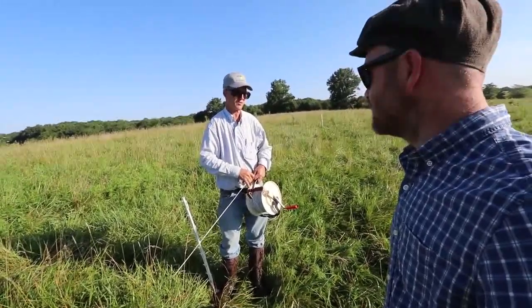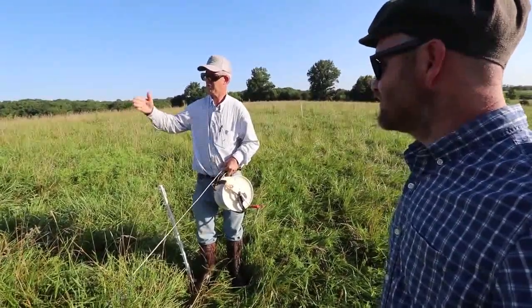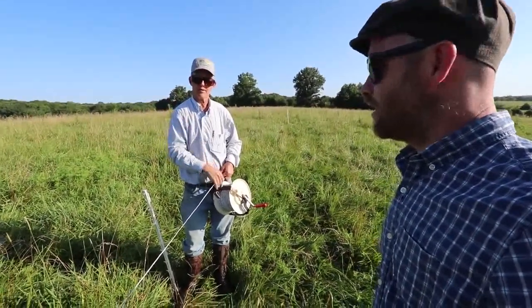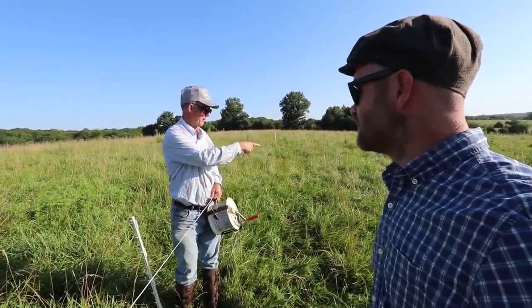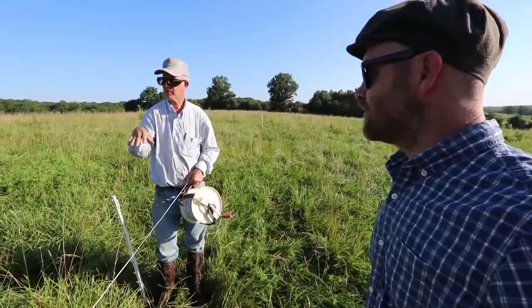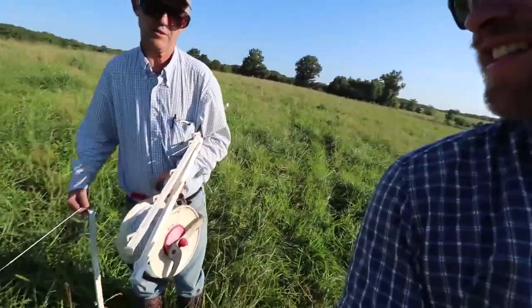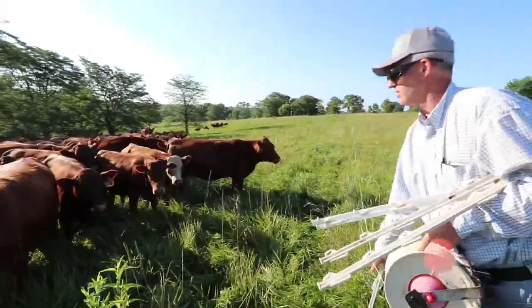But this is a grazer's eye thing. We don't step off 1.4 acres for 400 head anymore. I used to do that. And now I'm looking at my grass, the tips, making sure that I don't overgraze it. How many cows are there here? Well, total head in that herd right now is about 390.